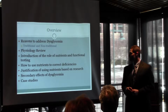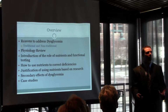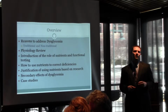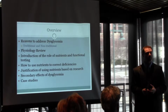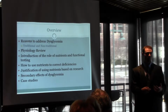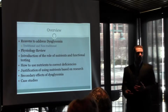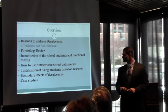How do we use these nutrients to correct deficiencies? Just because somebody has a B12 deficiency, just giving them B12 may address the deficiency, but it may not address the problem. So we want to talk about that. I'm probably jumping ahead of myself a little bit, but one of the things I want you to take away from this is that when you see a nutrient deficiency on the test, it means far more than just that there's a nutrient deficiency there. You've got to think about the biochemistry behind that and why that patient actually ended up developing that deficiency in the first place, okay? And what's the bigger pattern around that deficiency. And we're going to talk about that.